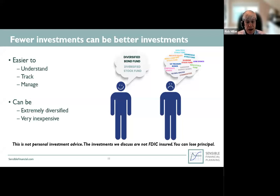It's easy to buy funds that have thousands of stocks or bonds that cost less than 0.1% of the assets each year. That's very diversified and very inexpensive, very efficient. And you can have a simple portfolio, simple in the sense of few holdings, that actually spans the whole market.